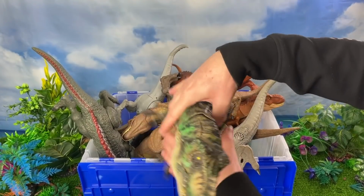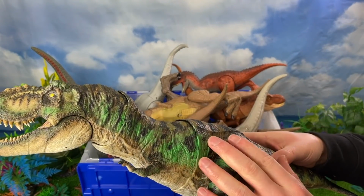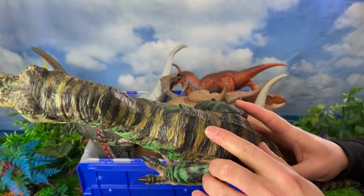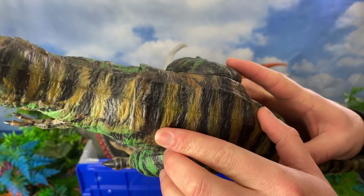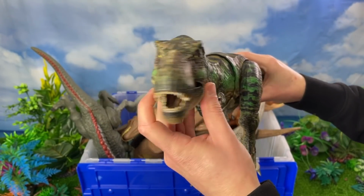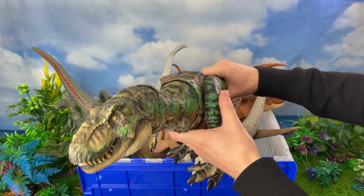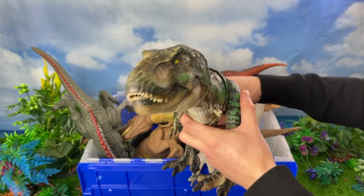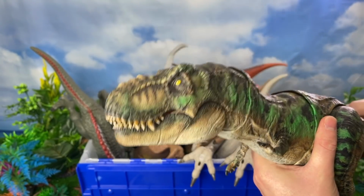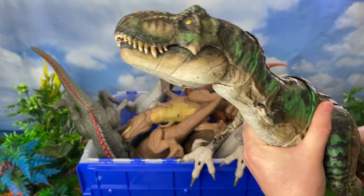Over here in this corner is a T-Rex, but it's got some different coloring. See, it's like camouflage almost. It's got that green and then the black stripes and brown-green stripes as well. So this T-Rex, I bet, would blend in really well in the jungle. And like some of the other T-Rex toys I have, when you move the tail, the head will move as well. Let's check that out. Look at that. It's got a huge chomping action.